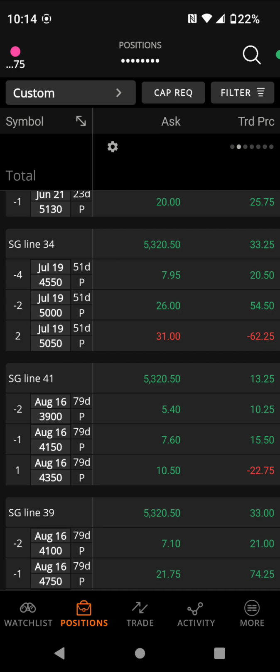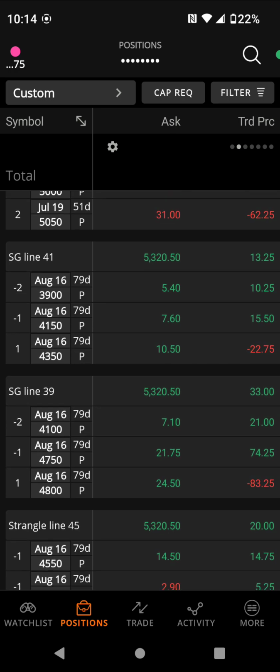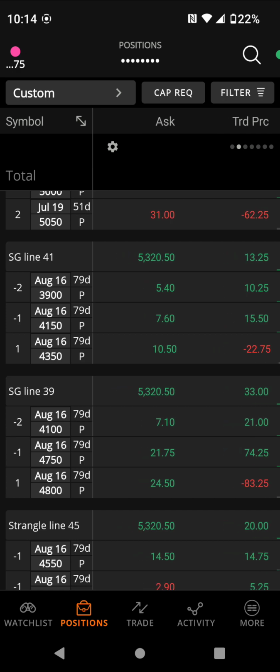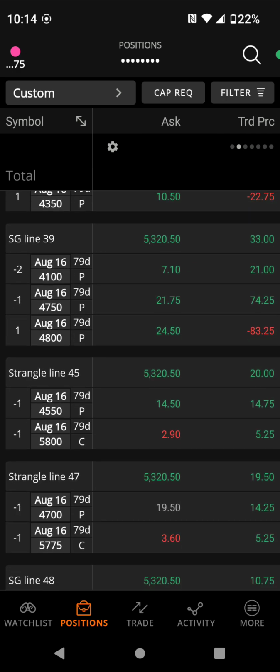So the 50.50 5,000 should be pretty safe. This one's at 3,900, even further out. This is more of a hedge type play with a 200 width on the put debit spread. So they could possibly give us a big profit. However, most likely just expire worthless. Then I have a 4,100, 48, 47.50. Just wait for the naked puts to get to 90% profit.